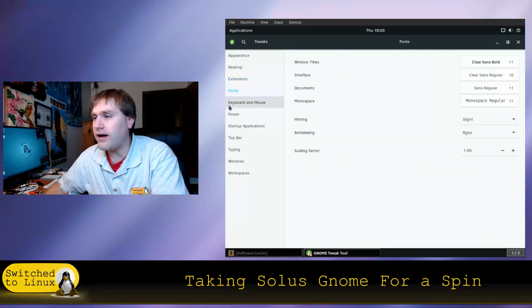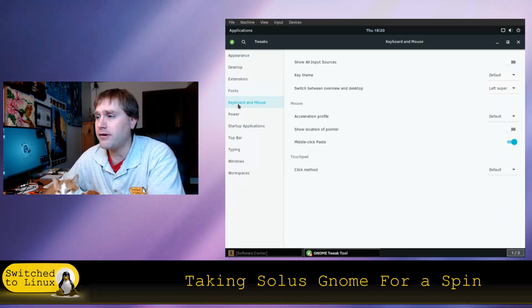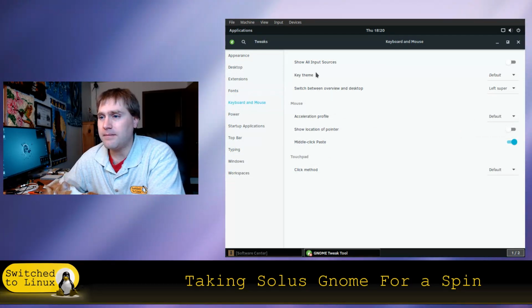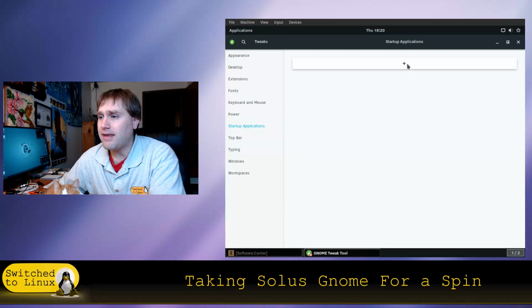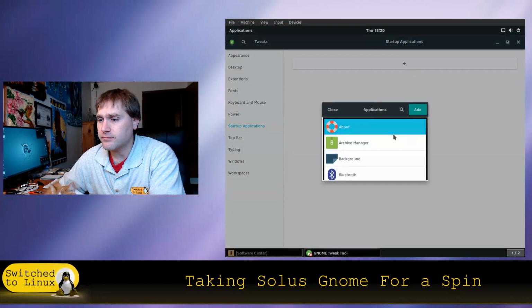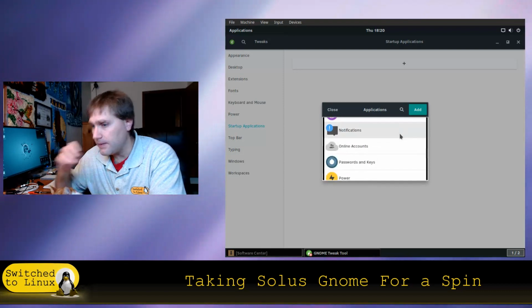All right, here's your fonts. We can change all of our fonts over here. I'm not going to bother with any of those at this point in time. I might do that when I install this on a system. Keyboard and mouse layout. Here's your power. So startup applications. So we can choose a variety of applications to start up if we want.